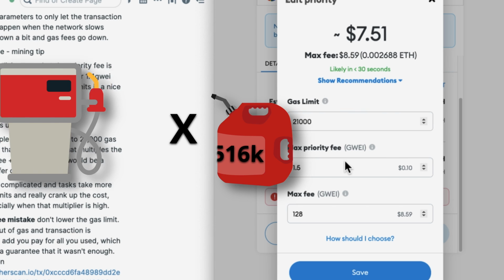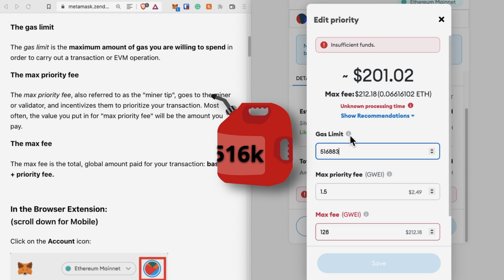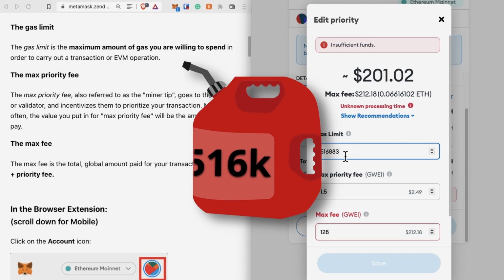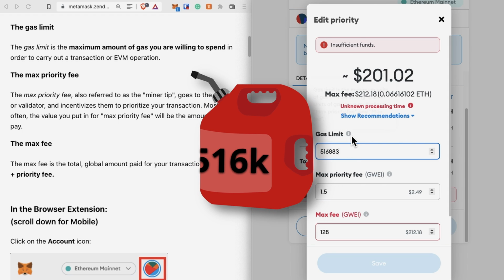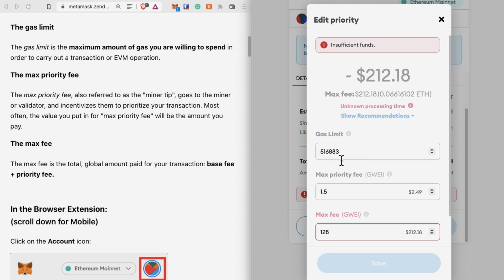Like you're multiplying it by the thousands. So this is 516,000 units of gas, 516,000 gallons of gas that this interaction is going to require to compute. This is not a simple task. This is actually a quite complex interaction here, and it's going to take up a lot of gas. You're going to have to fill up a big gas tank.